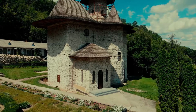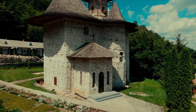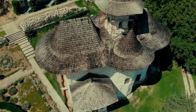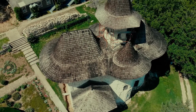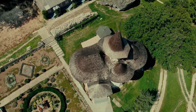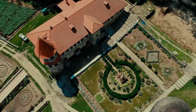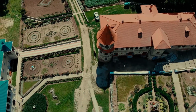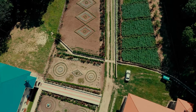The architecture of the Rud Church has a pronounced character of the Moldavian churches of the 16th century. The general dimensions of the church are not large. The length is 17.7 meters and the width is 12.3 meters. The height of the outside walls is 9 meters and the cross tower is 20 meters.